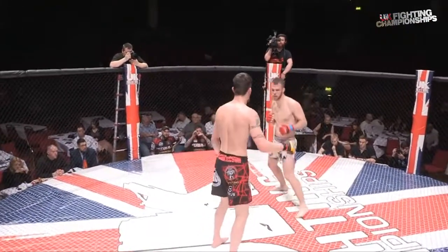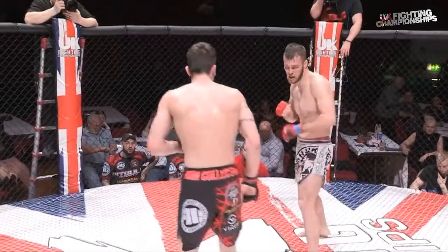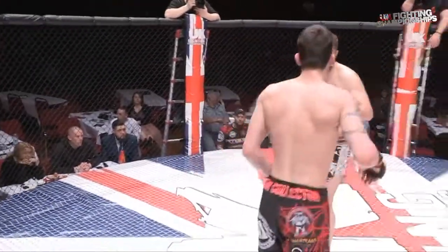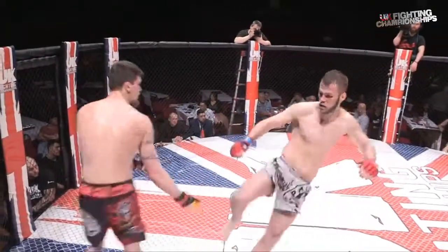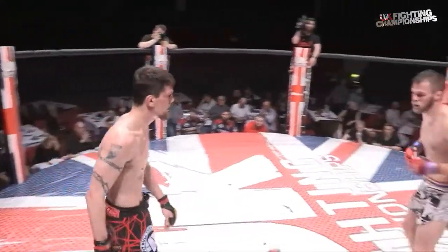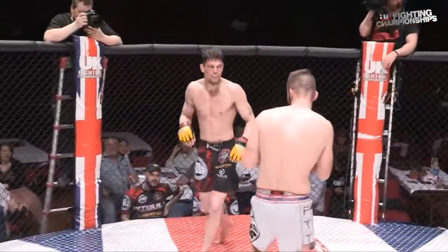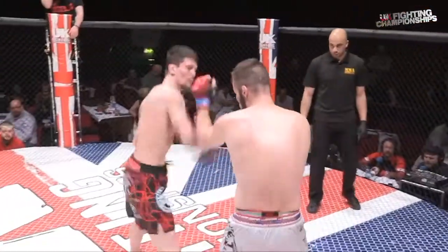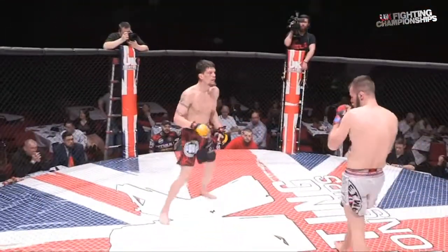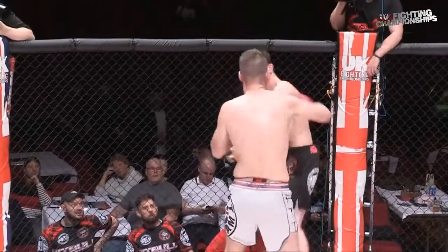A little bit of just doesn't seem to be anybody willing to engage at the moment. Parker is looking to counter something. He keeps trying to draw him on, but Hope's not playing into that game. So surely it's up to Parker to put his foot on the gas a little bit. Well, there he goes, steps forward, looks for his own shots. But yeah, the output's not the highest from either guy.